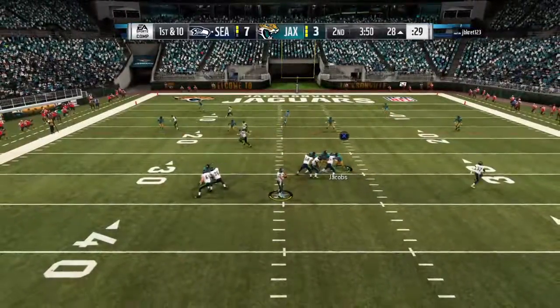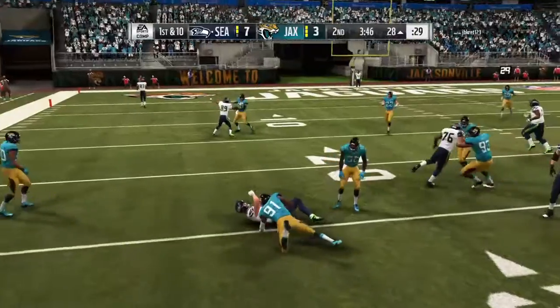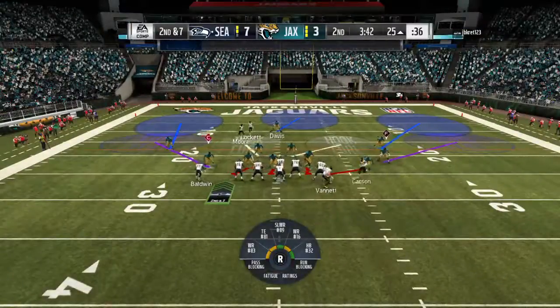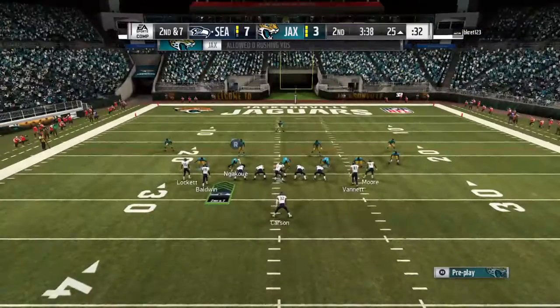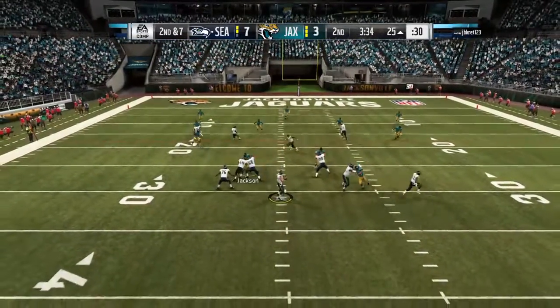After the interception, here's Wilson. Throwing left side here, and it's complete. And he's able to get it down to the 25-yard line. The completion good for 3, and it's second down. I think it's okay, though, they didn't get a whole lot on that play, but it's nice to have a safety valve that's built like this guy.